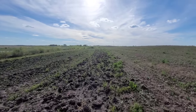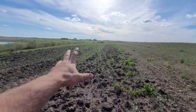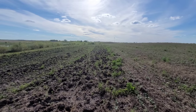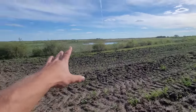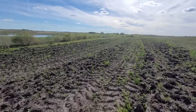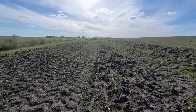So as you can clearly see here, we made 2 passes with the disc before we decided, no, we run out of time. We're just gonna seed into some of this stuff and then we'll do a trial, we'll do a test. So this really is not a fair comparison to what we did across this slough over there on the oats, okay? This was disc 1 time and then we just drug the drill over it. I'm actually surprised anything grew.